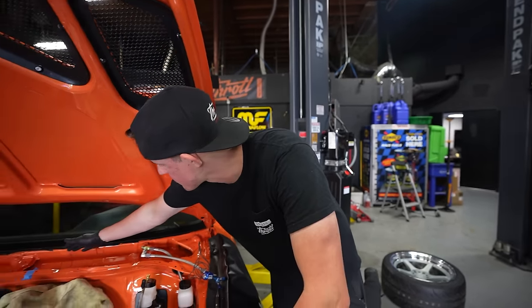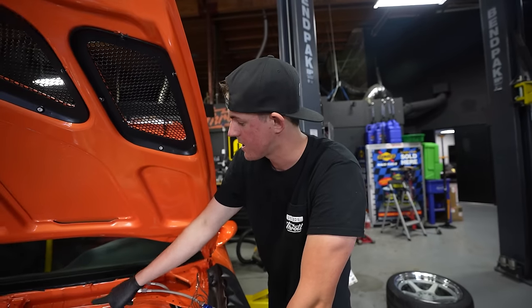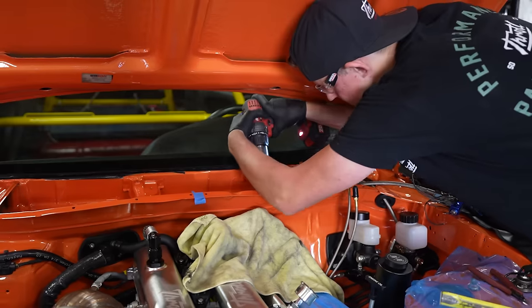I do need to make mounts for the solenoid. So after that is done and we got those through, then I'll start making mounts for those.